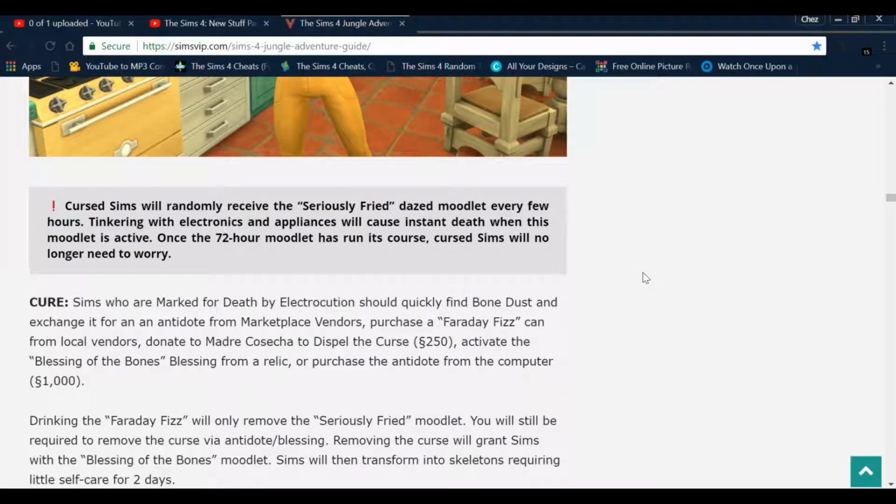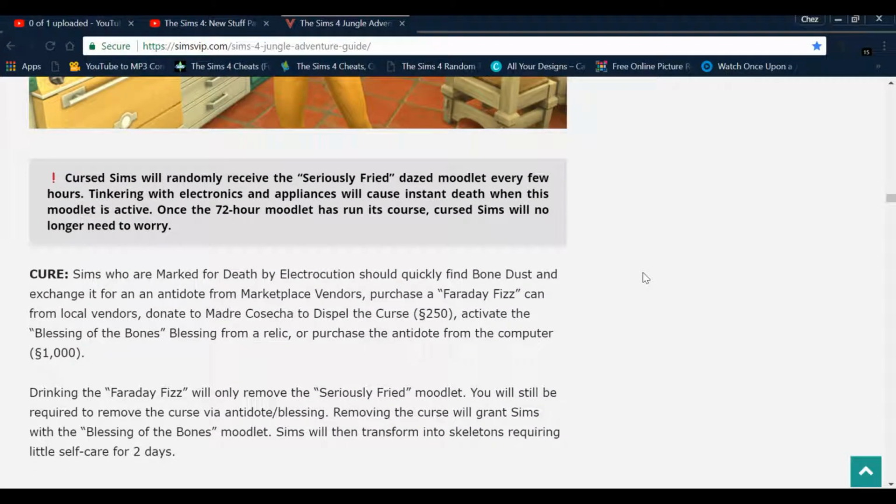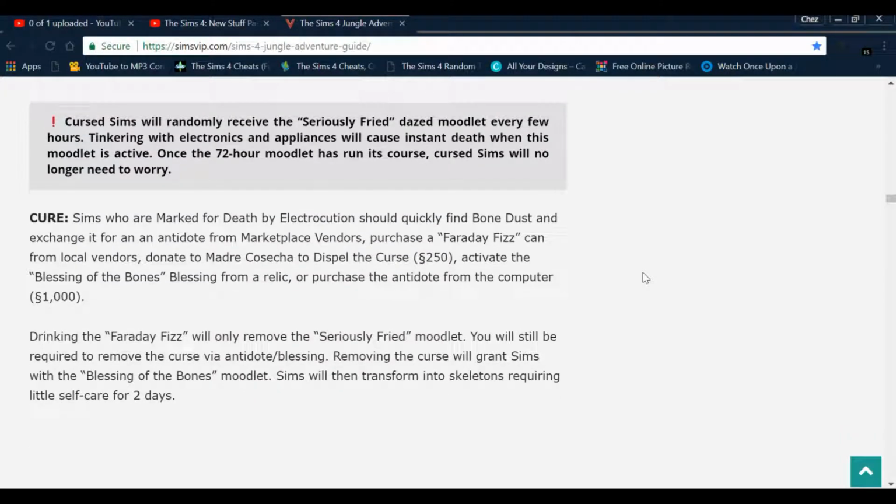Once the 72-hour moodlet has run its course, that's 3 days. 3 days you're cursed with this. That would suck. Cursed Sims will no longer need to worry. Cure. You should find bone dust and exchange it for an antidote.